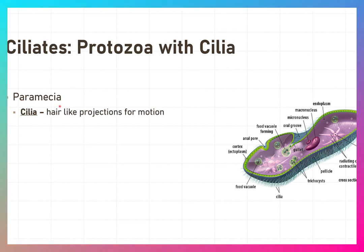ciliate is paramecia. This is the paramecium here, and I'll go quickly through this diagram and then we'll probably talk about it again. The oral groove is what takes in food. It then forms a food vacuole, which is where it's digested. When food is expelled, it's brought over to the anal pore and expelled through the anal pore. As I said, they move by means of the cilia, and then they have two nuclei, the micronucleus and the macronucleus, which we'll talk about in just a minute.